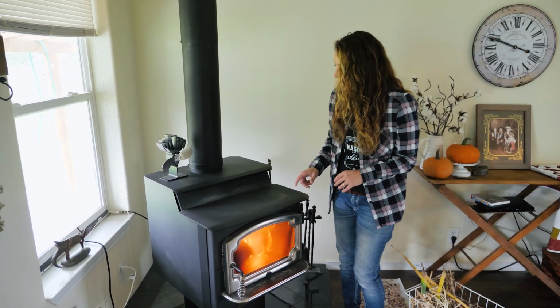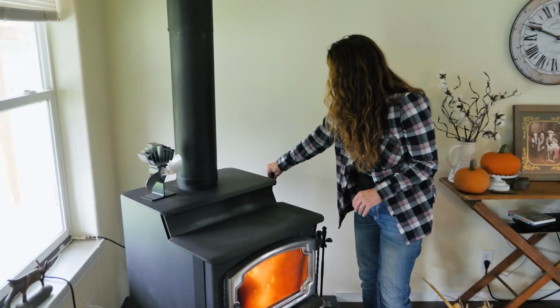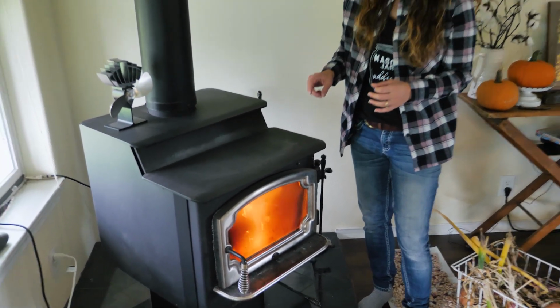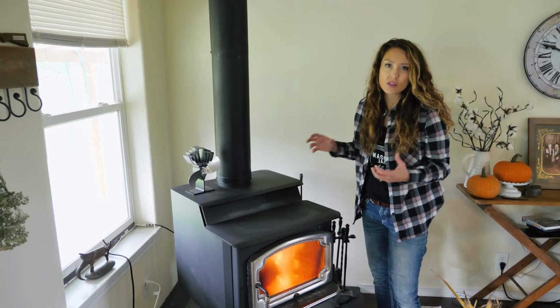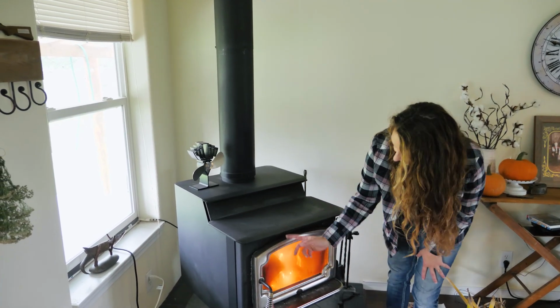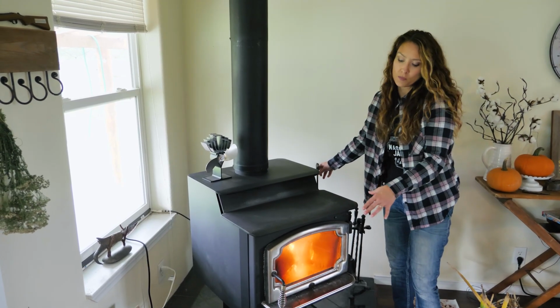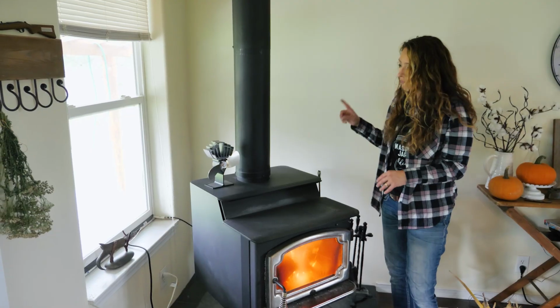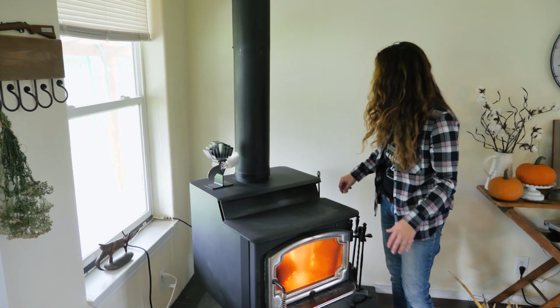The other thing that we really like is that I've got both of these where I can adjust the draft. What we usually do when we're first getting it going is have both of them open just to get everything going and the air flowing. But once it's starting to take off like it is now, anytime you open the door, you want to make sure this upper one is open, because if you don't, all the smoke's going to come into your house, which nobody wants.